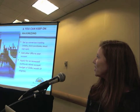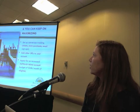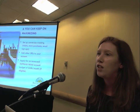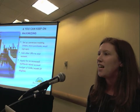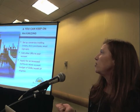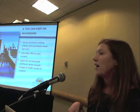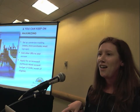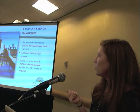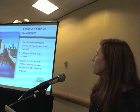And then just to keep going with it, what I've been doing with the account recently is setting up conversion tracking, so that more than saying it's sending these many hundreds of thousands of people to the site, you can see that they're actually doing things once they get to the site. So adding code to ticket confirmation pages so you can see who's actually buying tickets after clicking on a Google ad they've gotten through the AdWords account, and then store purchases. You can also do that for email signups on thank you pages to track conversions.